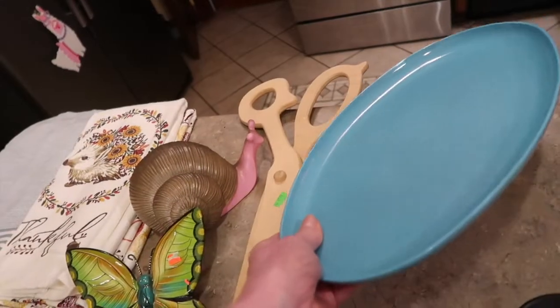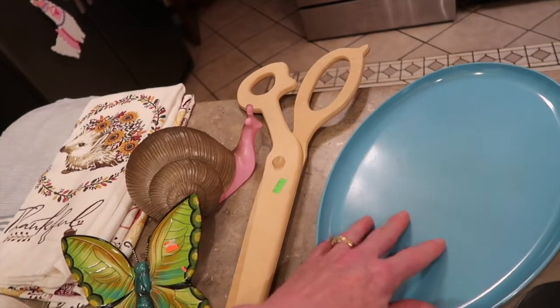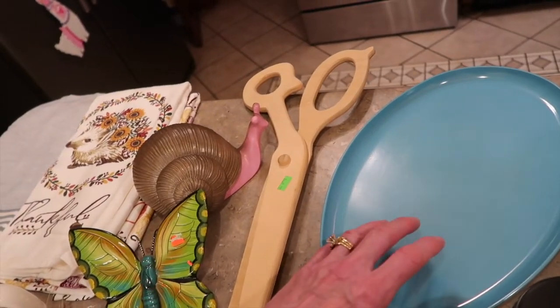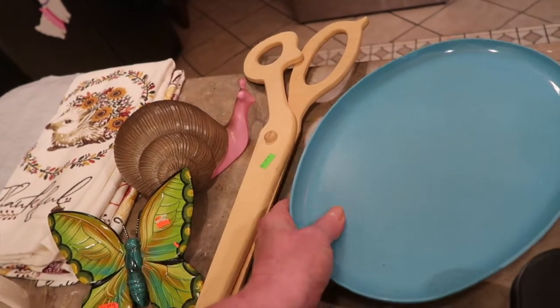I've got a collection of hard plastic platters. It's kind of like the dish towels. I normally thrift my big platters because for the same price at Dollar Tree, this is a lot nicer than what I could get there.